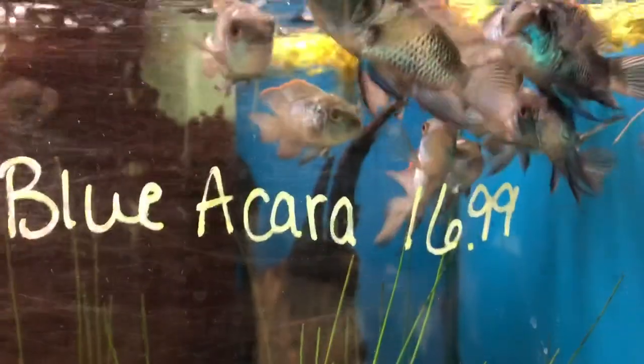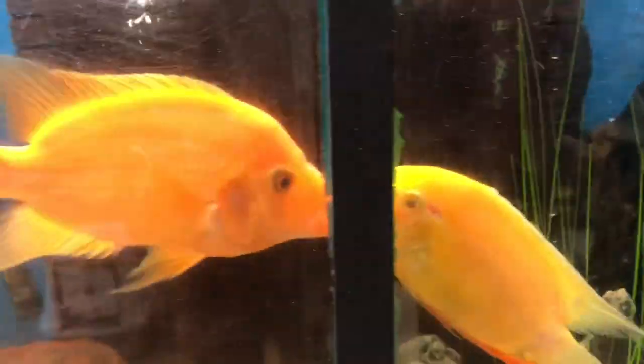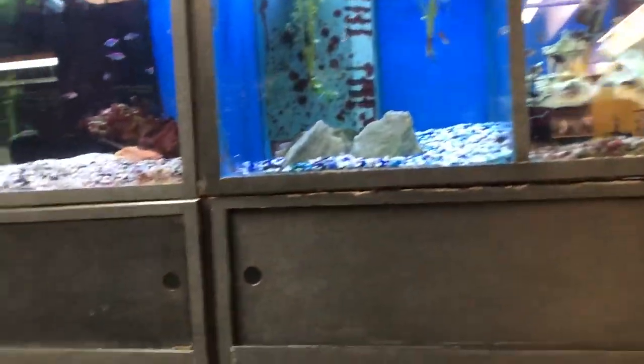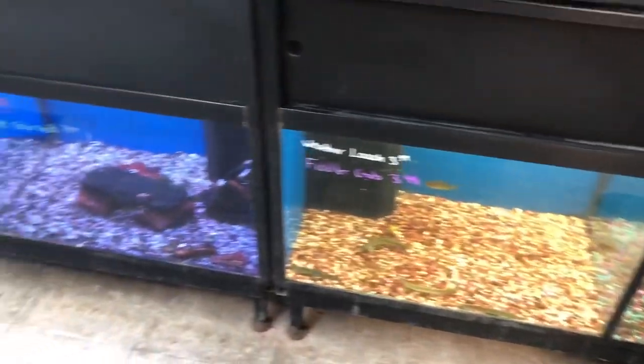These guys are really cool. Got a red devil there, kind of trying to talk to his friend here through the glass. Lots of cichlids. So coming down here, we kind of start off with a tropical fish. We got barbs, we got neons, we got some sharks, loaches.